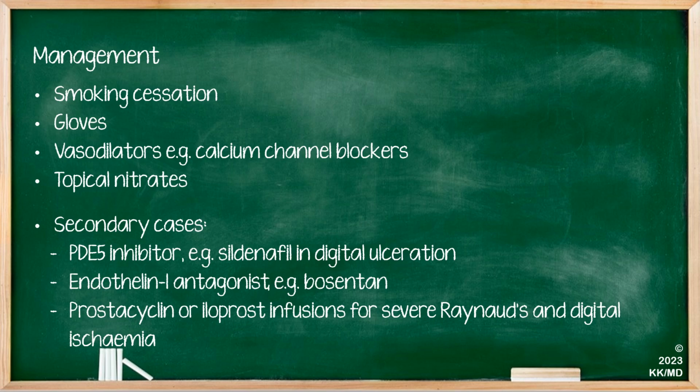And if those are not working, then they can go on to have medical treatment, such as calcium channel blockers. An example of this would be nifedipine, or topical nitrates. In secondary cases, they may require medications such as PDE5 inhibitors, such as sildenafil, and endothelin-1 antagonists, such as bosentan. Again, in more severe cases, they may require the use of prostacyclin or iloprost infusions for severe symptoms, as well as digital ischemia and in the case of ulcerations.